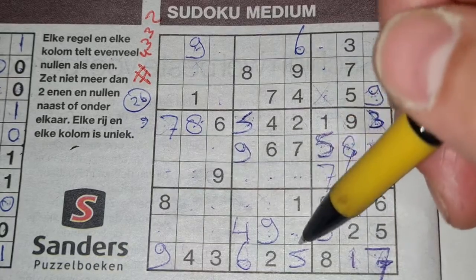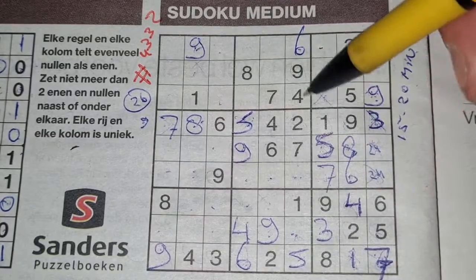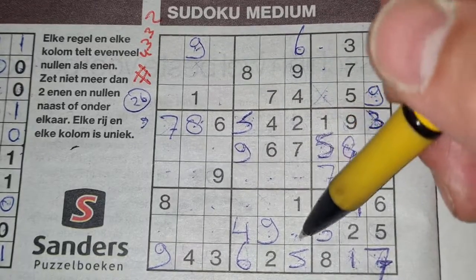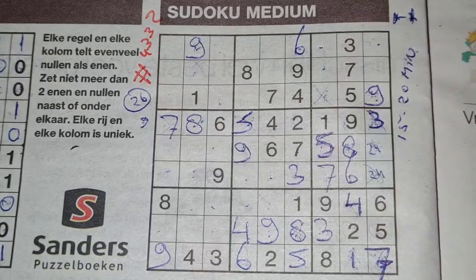2 missing numbers in this column. For the numbers 1, the 2, the 3 is missing. The 4, the 5, the 6, the 7, and 8 is missing. 3 and 8. We have a 3 there, no 3 there. 3 should be here, and 8 goes there.